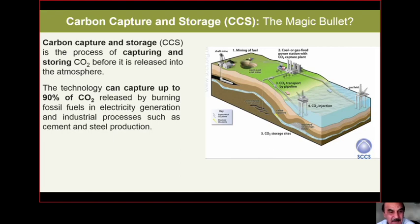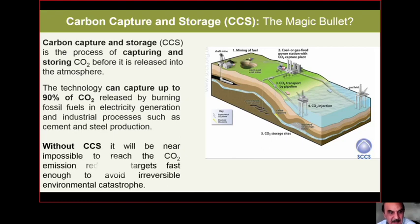To capture 90% of the total CO2 emissions is indeed a big deal. If that can be done through the application of CCS, then that goes a long way in addressing global warming. In fact, without CCS, many people believe that it will be near impossible to reach the CO2 emission reduction targets fast enough to avoid irreversible environmental catastrophe. Just to make sure that we understand the concept, I'm going to show you a video which explains the whole idea about CCS.